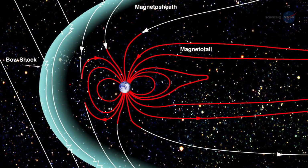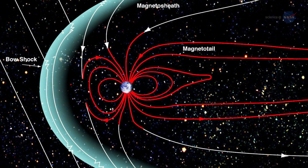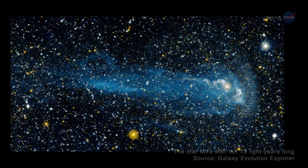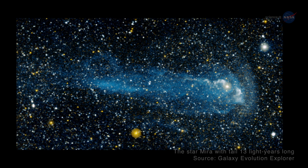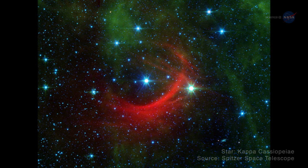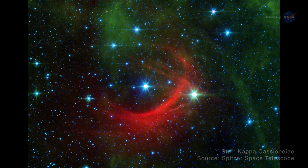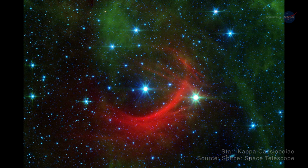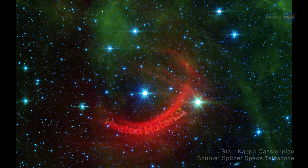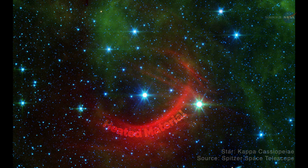Studying Earth's bow shock can unlock the secrets of the solar wind, allowing us to better understand its complicated effects on our planet. The high-speed collisions of stars with the interstellar medium create impressive bow shocks. Hot supergiant star Kappa Cassiopeia creates a shock that can be seen by the infrared detectors on NASA's Spitzer Space Telescope. In this Spitzer image, the pileup of heated material around Kappa Cassiopeia is indicated in red.